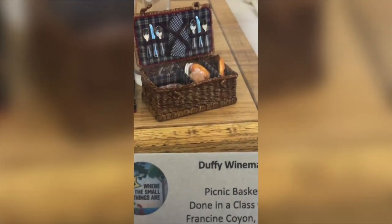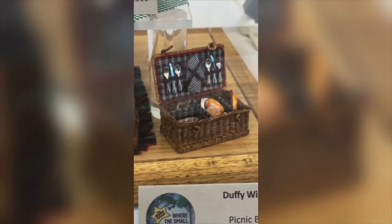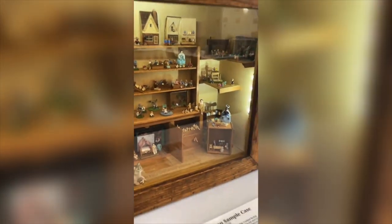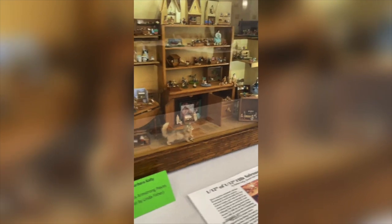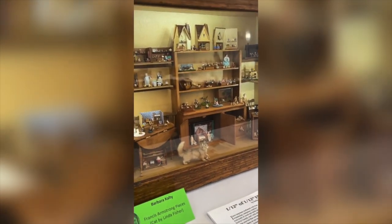These are a number of pieces that were created by students in a class by Sue Veeder, who's an artisan of the guild. Picnic baskets filled with tiny treasures. How fun is that? Love that. I'll continue to sweep across. I want to stop everywhere, but we can't stop everywhere. This is work by Barbara Culty, who is also an artisan of the guild. This is actually a piece that she put together with a number of artisans.